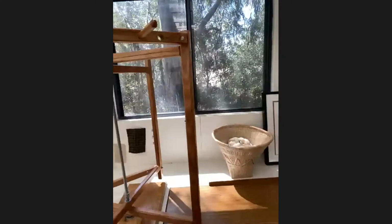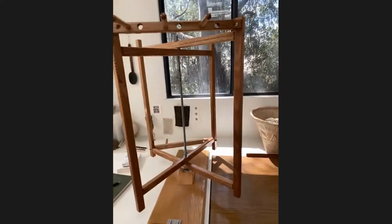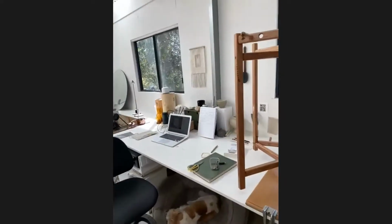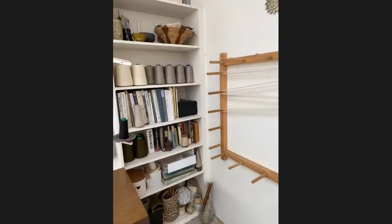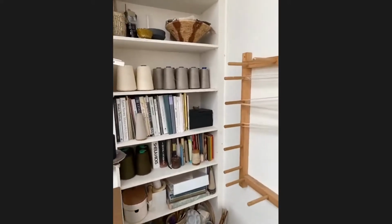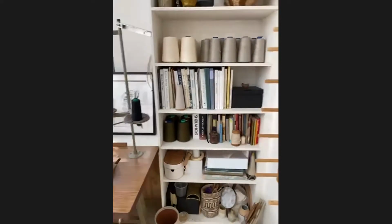My grandpa made me a lot of the things in the studio, including this warping mill, all of the desks, the frames, the bookshelf. I have my little library here and some yarn and all of my supplies.